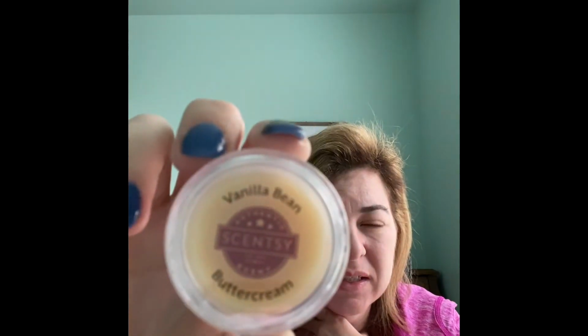And so for me, this is also a mixer scent with other bakery scents, with fruity scents, with citrus scents. This is more of a mixer for me. On its own, it's just a little one note, which is fine. I'm not saying that people can't want just a vanilla based scent. I just feel like we have things that are more interesting.